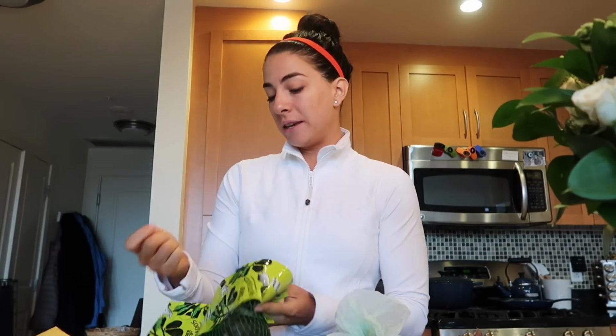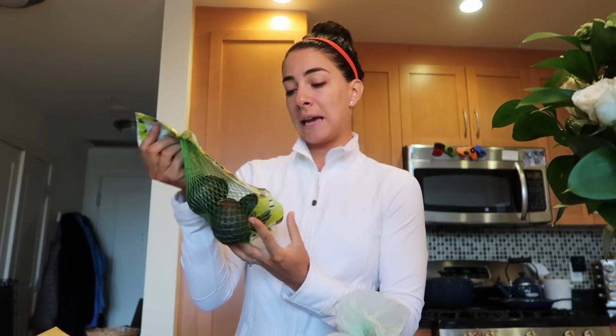The first thing I bought are these teeny tiny avocados, and they're just the perfect little size to do avocado toast, avocado with egg. So I've been doing this a lot as breakfast for both of us. I'll even split one in half and we'll each get one and have a nice breakfast that way.